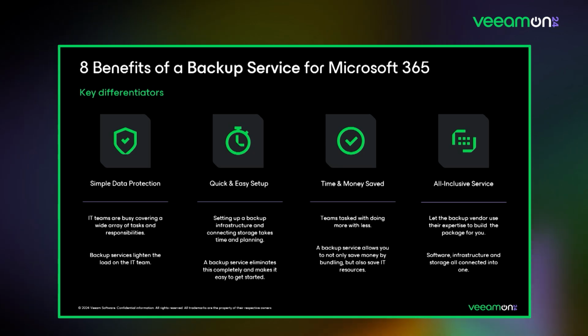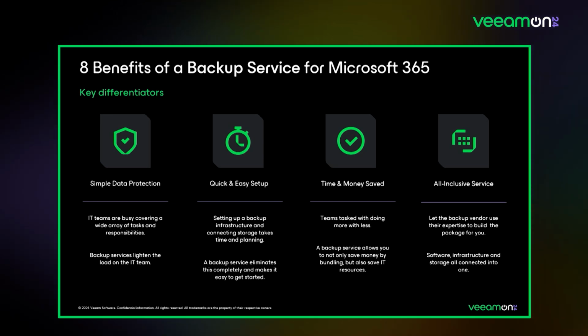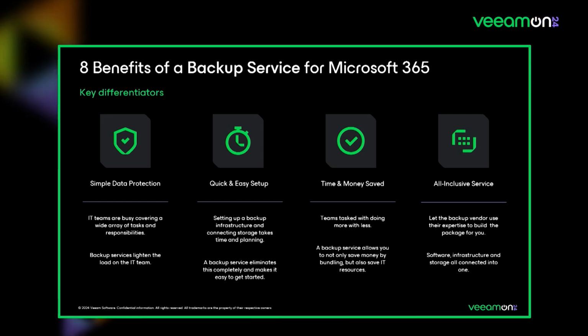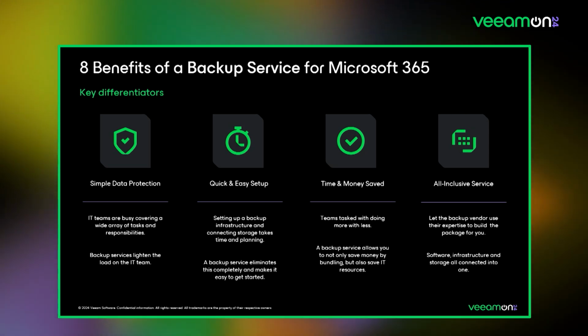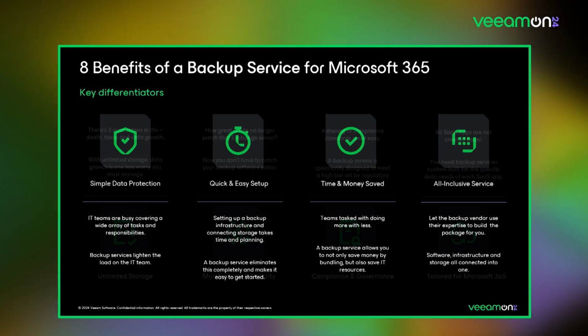Third is time and money saved. It's important that teams are constantly asked to do more with less. And a backup service allows not only money saved from being able to bundle a product together, but also time saved spent maintaining and keeping up with a backup architecture. And also it's all inclusive. So we have packaged our backup service in a way where you get the backup infrastructure, you get the backup software, and also unlimited storage, all packaged into one solution for you.